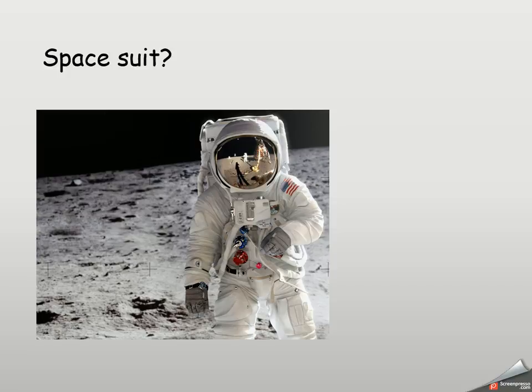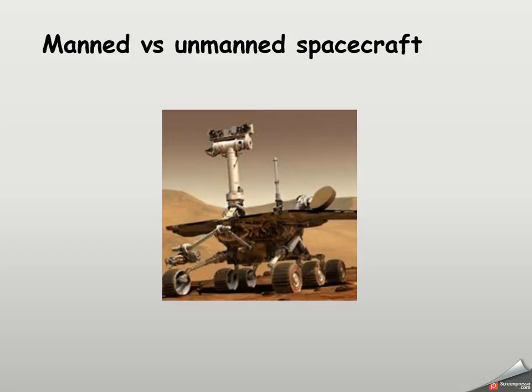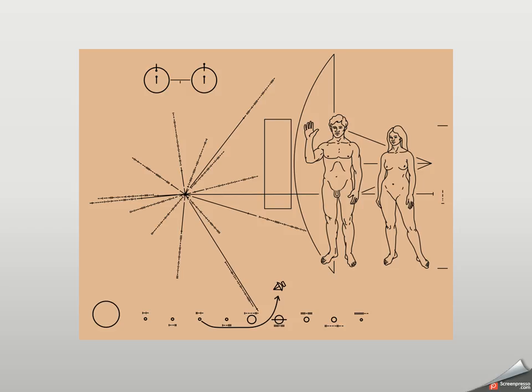Okay. Now, instead of sending manned, you can also send unmanned spacecraft, and basically like probes. And what we do is we send out probes, and when we do send out the probes, we put out this symbol over here. So when the probes get sent out, they send this image, which tells us a little bit about what humans are like. So you've got male, female there, and it talks about where we are in terms of the solar system, etc. And those are all the planets, and that points towards Earth.